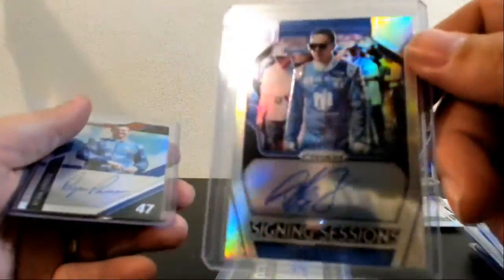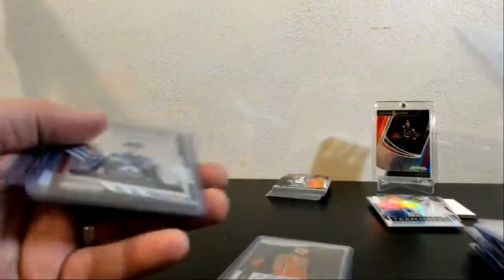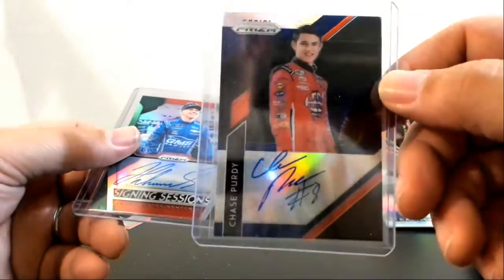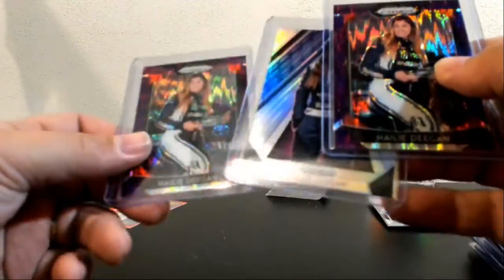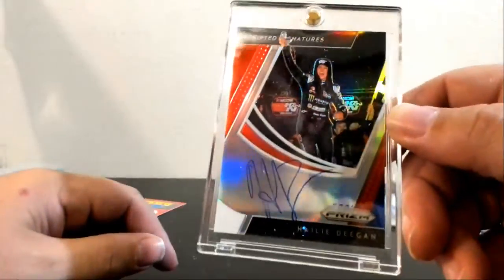Keselowski. Alex Bowman. Ryan Preece. Kurt Busch. He was out of 99. Green. Ryan Blaney. Justin Haley. Casey Kane. Dale Jarrett. Jamie McMurray. Chase Purdy. Hopefully I said that right. And John Hunter Nemechek got a 75. Had a couple of Deegan refractors. She was popular in this case, purple. I think there was one in the last half. And then the Deegan auto. No numbers, but I haven't seen one in a while. So congrats on that.